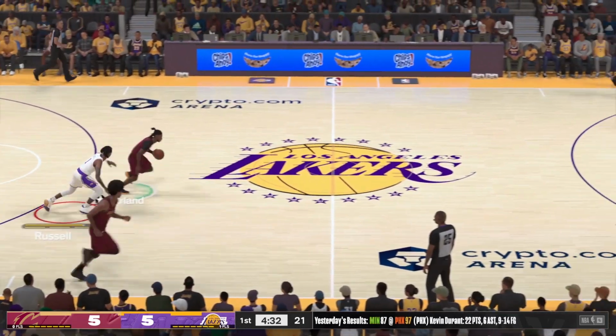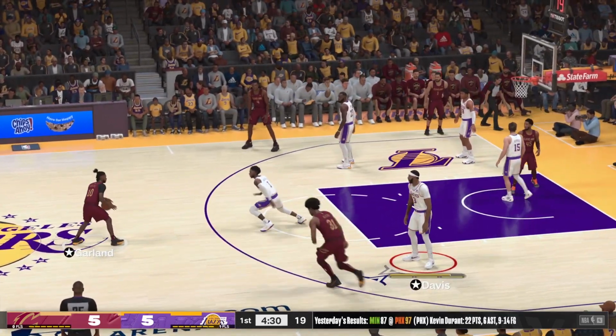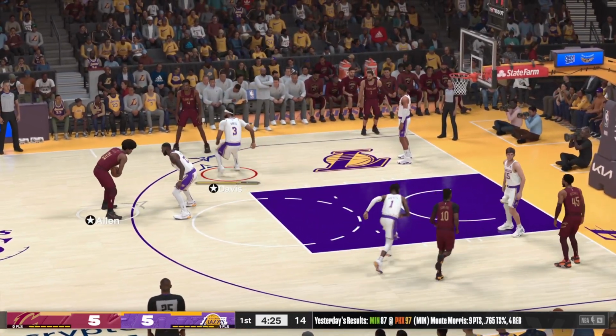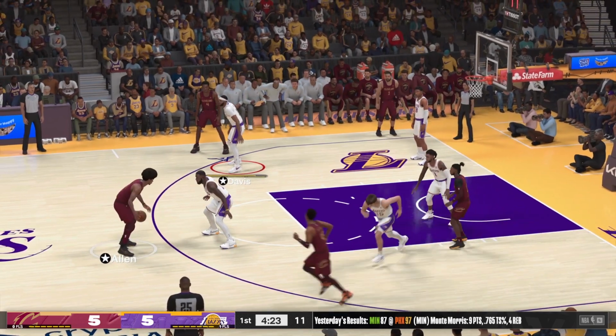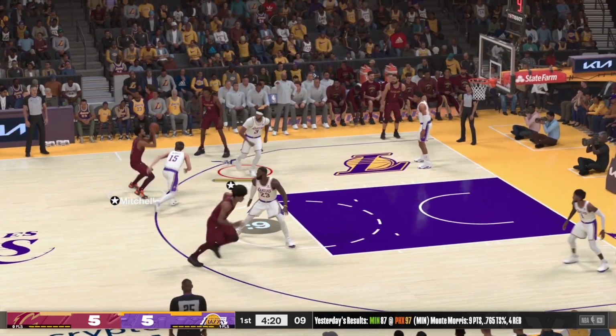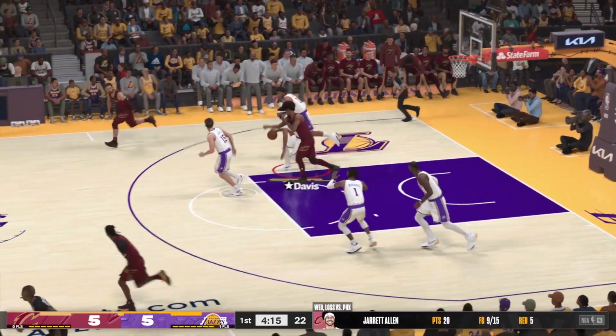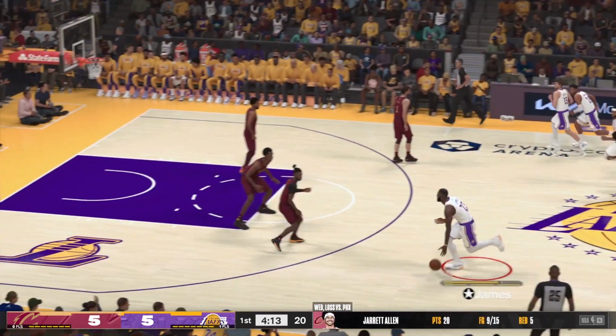Easy look when the defender isn't fighting over the screen. The reason why it takes extra energy to do it. You have to trust your defensive rotations, but it's worth it. Now here's Allen. His last outing, he had 20. From deep, Mobley. Misses the three. Rebound, AD. Four rebounds there now. There comes LeBron.